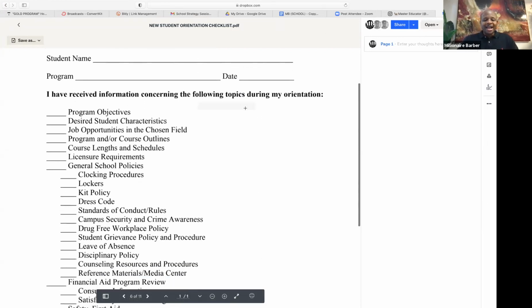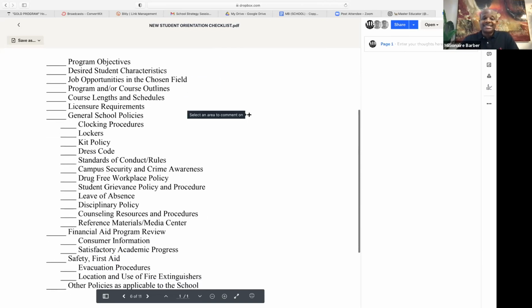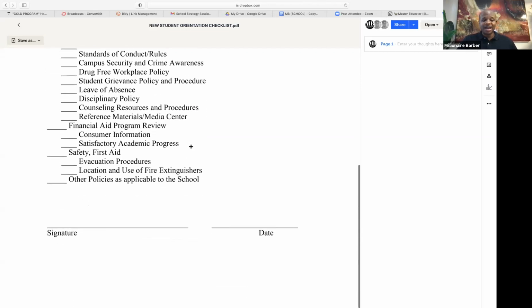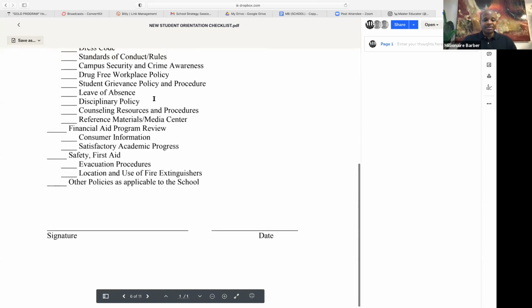Now, I have received the information concerning the following topics during my orientation. Program objectives, desired student. I'm not going to read all these. You just need to have a student check every last one of them. That's what you need to do. Initial it, check it, X it, or whatever. And then at the bottom, sign it and date it. Okay?